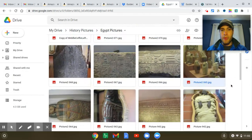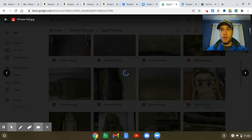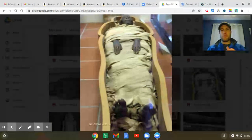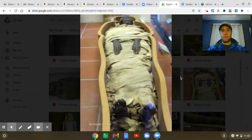As far as actual mummies, this is a mummy here that is remarkably well preserved. Remember, he is thousands of years old. We've unboxed him and unwrapped him a little bit, and that's how well preserved he is, right? If you're looking, he still has a mustache, and he's got fingernails. So really, really great job preserving the body through mummification.